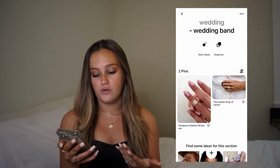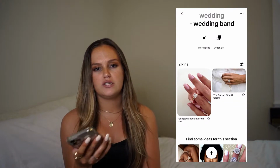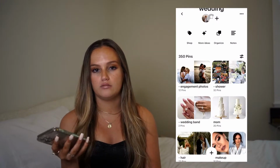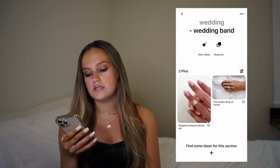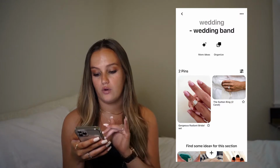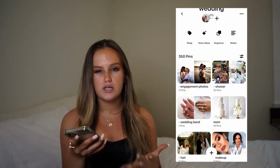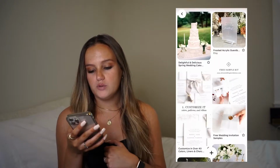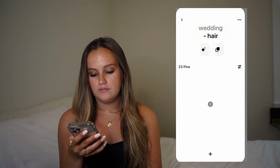I only have 2 pins for my wedding band because I'm kind of going between 2 different options, which we still haven't gotten yet. We're kind of in the market, shopping around for it now. I'm seeing if I want something that's yellow gold, which I'm leaning towards, or the other one is a diamondy, full-blown, sparkly version, which isn't as much me, so I'm just going to have to see. This is my mom's board, so some things that she thinks might go with my style, like I said.